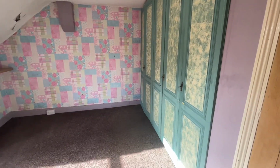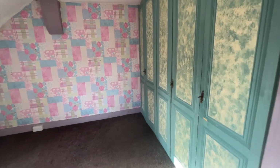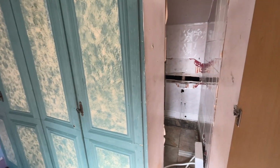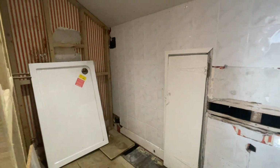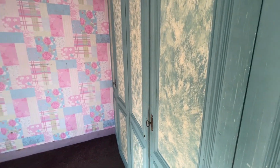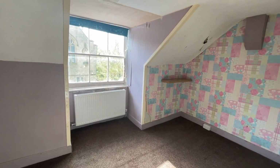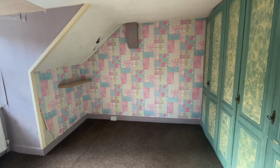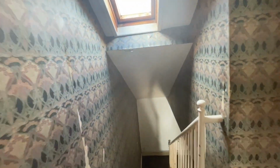Now I am told by the vendors that there is a big space behind here, which was at some point or another an ensuite. But if you take these wardrobes out, this would create a lot more space in this bedroom, making it quite a decent size double. It's already a good size, but it would make it even bigger. So that's the extent of the living accommodation.